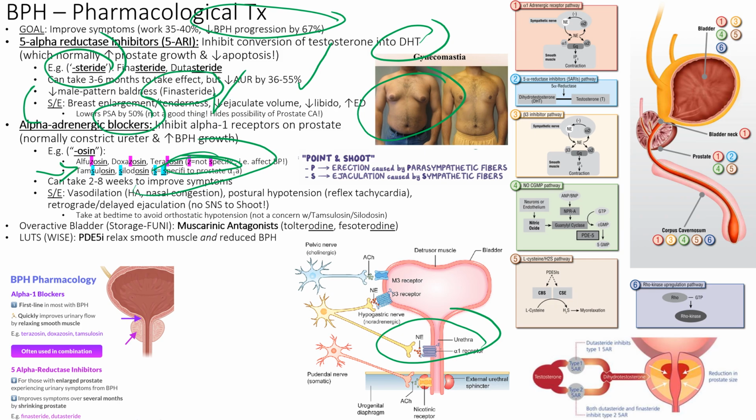So it's going to cause blood pressure to be low, so what are we going to educate them to? To rise slowly, make sure they're intaking fluids, make sure they are not intaking fluids at night, but they are at risk for low blood pressure and orthostatic hypotension. Also you're blocking the SNS, and the SNS is responsible for shooting, right? So they're going to have retrograde ejaculation, or it's not going to shoot great.